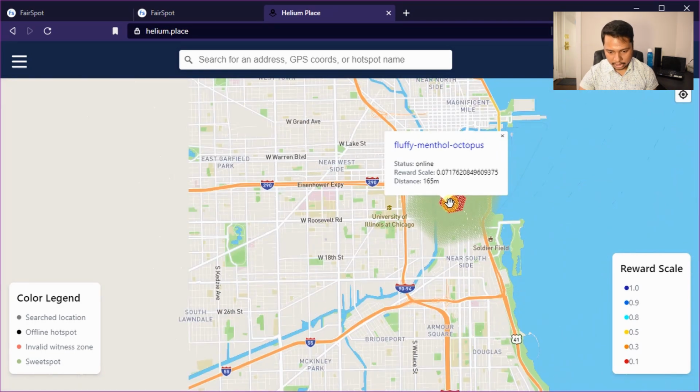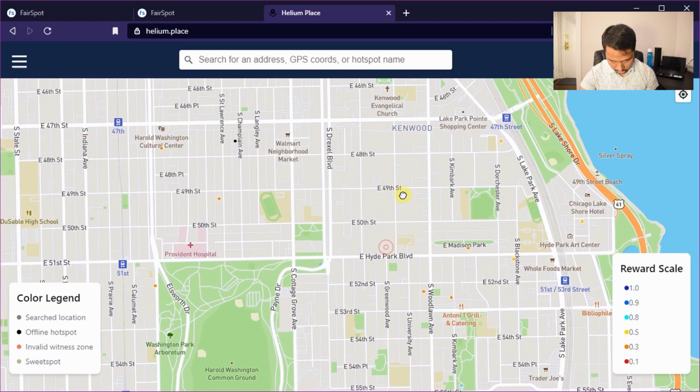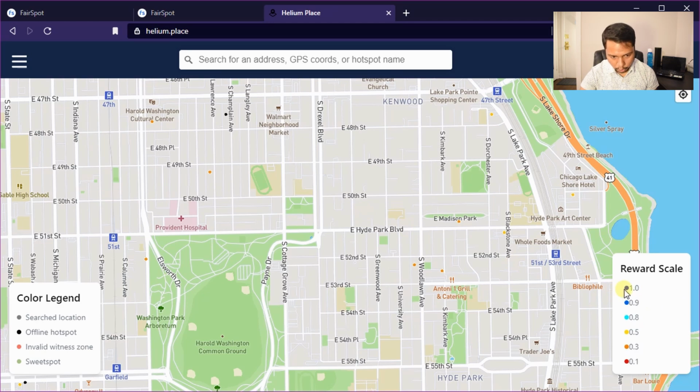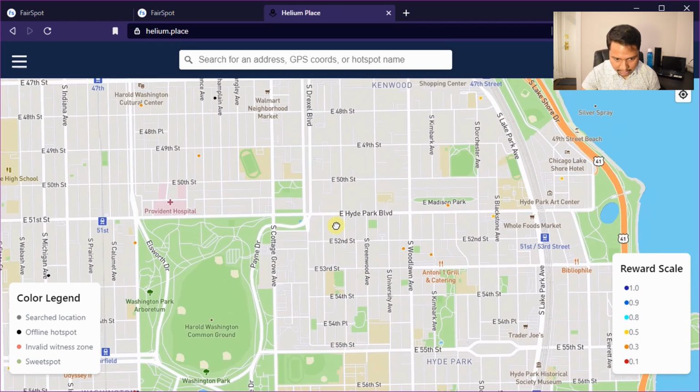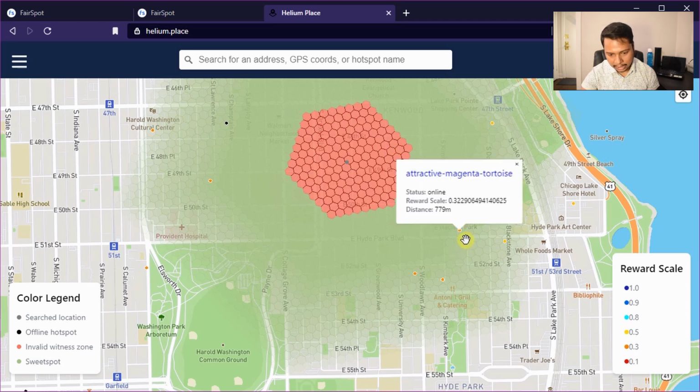On the other hand, let's check out some other place that would be a good place. Let's see somewhere here. You can see these orange dots are the hotspots. It is best if the reward scale is 1, like a blue circle, but I guess this should also be a good spot. If you apply from somewhere here, you can see there is this red zone, which is the exclusion zone. Ideally there should not be any other hotspot in that zone, but you can see these other hotspots are in this green area. So this hotspot should be able to witness these hotspots. If it gets 4 to 5 witnesses, that's great. If you apply from this kind of location, most likely you will get approved.